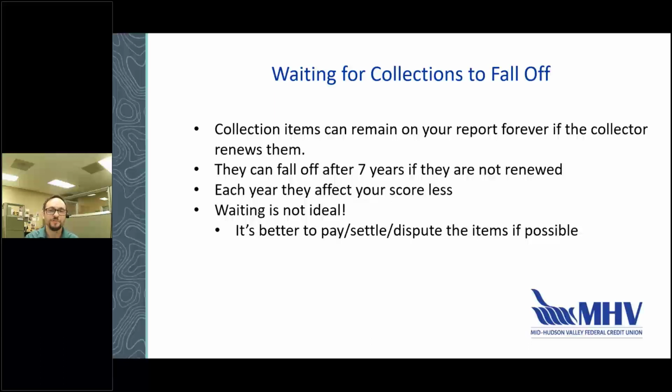So it does require some legwork. I tell people, put the work in, call the creditors, make a plan, settle your debts, work something out. It's extra work, but it's worth it. You can gradually increase your score by waiting, or you can drastically increase it if you can actually handle some of the items that are driving it down. So it's good to be proactive in this case.